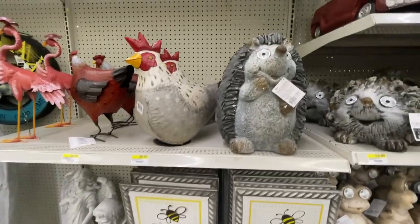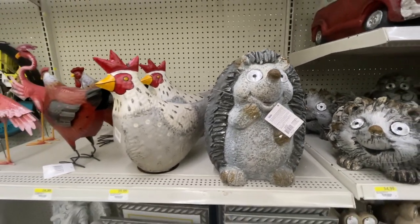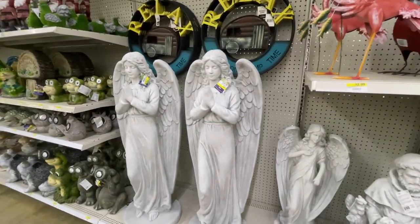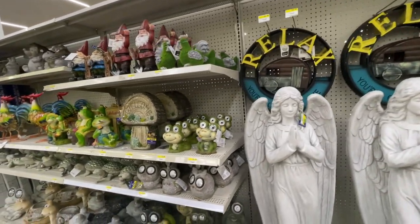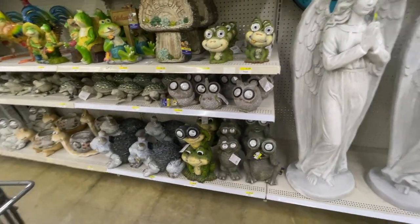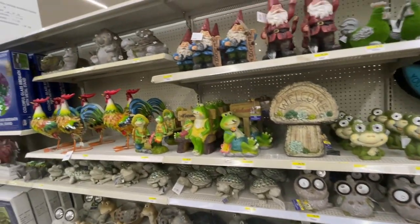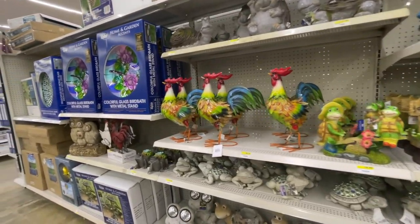And they have these yard decor things with the solar eyeballs in them. Look at those angels. They're huge. They're gorgeous. So anyway, lots of these things with the solar eyeballs. John doesn't like them, and I don't really like the eyeballs like that either. I'd rather they weren't solar, lighting up. I don't know, just kind of creepy.